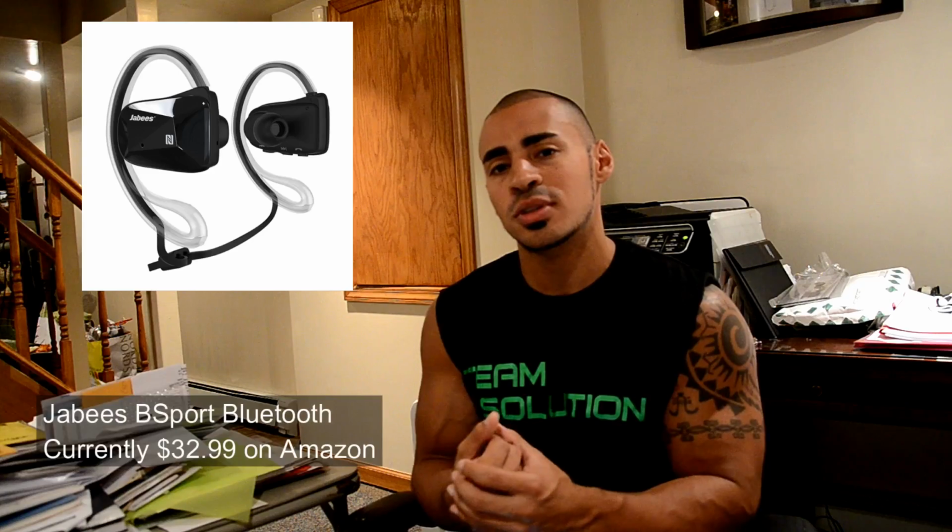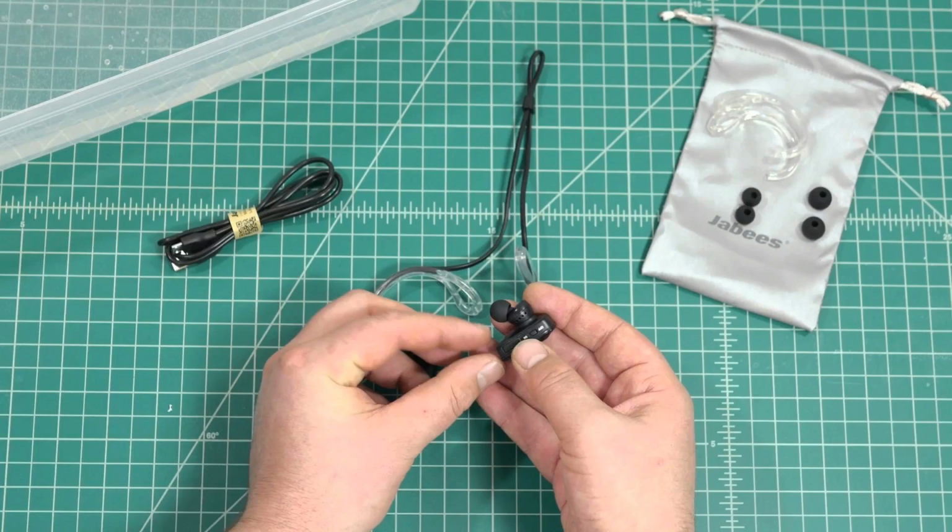Now, I had these headphones up to a few months ago when I lost them, and I just didn't bother to buy another pair. Now, the sound quality for these headphones is pretty much normal, nothing out of this world. But the thing about these headphones is that, and correct me if I'm wrong, they are the cheapest wireless water-resistant headphones on the market. Wireless is a must for extreme lifters.